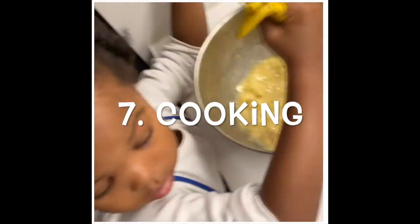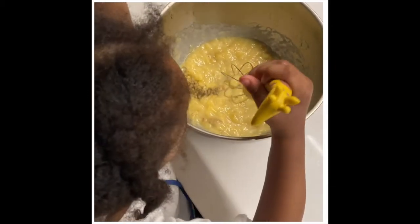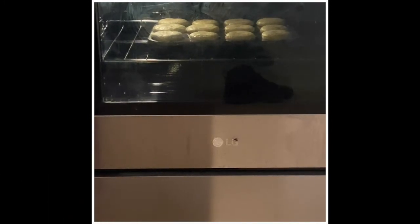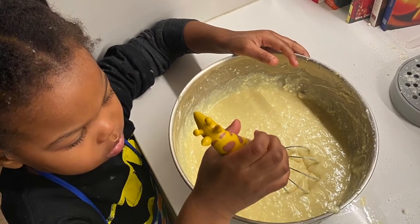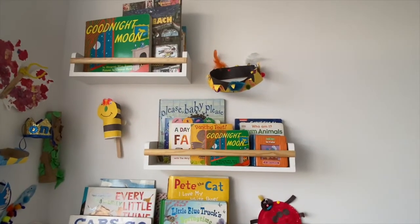The next activity is cooking. Try to involve them as much as you can. He's at an age now where I bought him his own toddler set of knives and an apron and just things for him to feel included in the kitchen, because they're at a point now where they want to become a little more independent. So allow them in on the process.